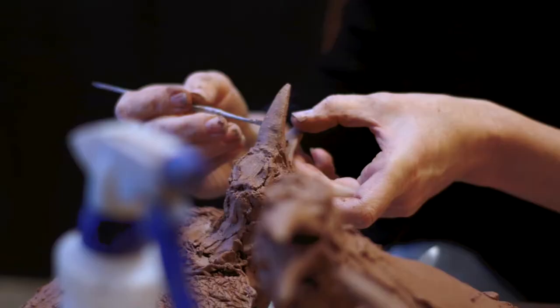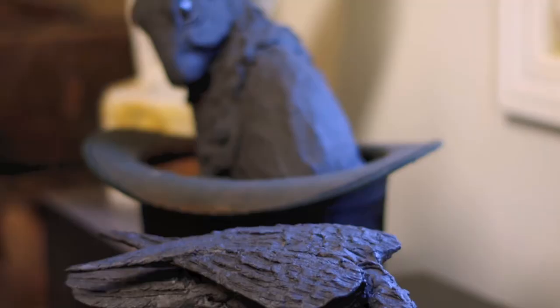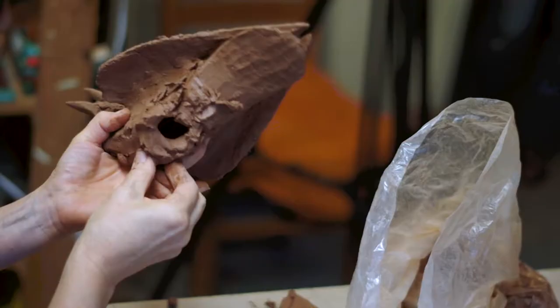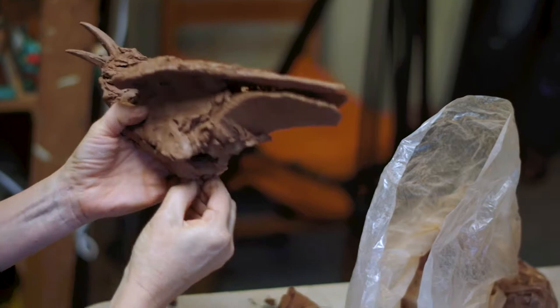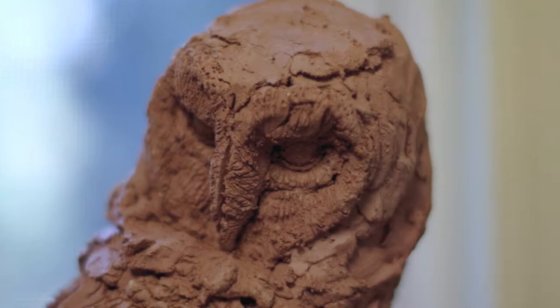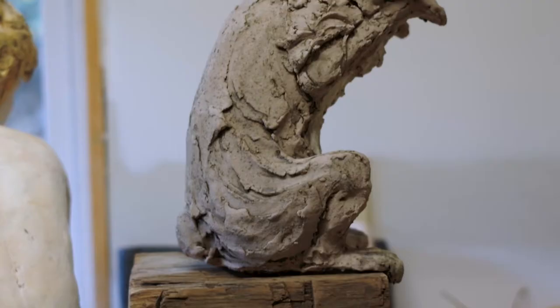I work very quickly. I like the gesture. And really with my animals, and even with my human figurative pieces, I really like trying to achieve the energy more so than going for the complete realism. What I like about my style personally is it just suits me. It's loose, it's forgiving, it evolves, and it kind of informs me as I'm going along where it wants to go.